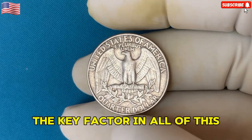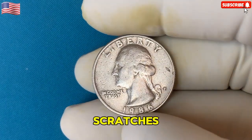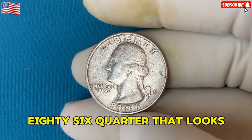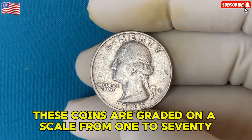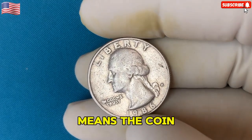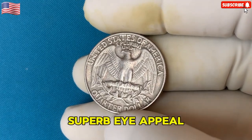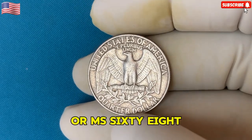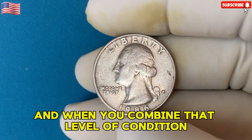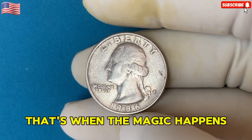Now here's the key factor in all of this: condition. Coins that have been used in everyday circulation usually show signs of wear, scratches, dings, faded features. But if you happen to find a 1986 quarter that looks mint fresh, you've already beaten the odds. These coins are graded on a scale from 1 to 70. A grade of MS 60 or higher means the coin has never been circulated. MS 65 or better means it has superb eye appeal. MS 67 or MS 68? Now you're talking serious collector territory, and serious money. And when you combine that level of condition with a rare error, proof strike, or unusual mint mark detail, that's when the magic happens.